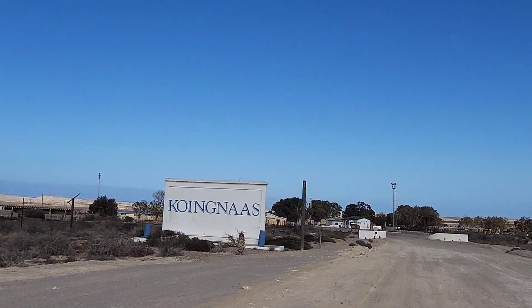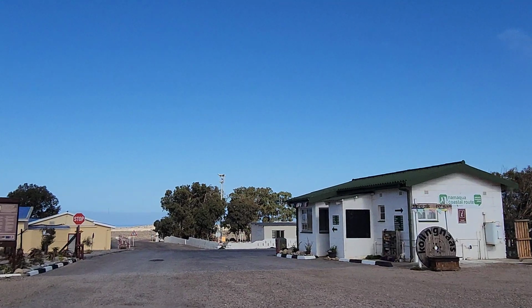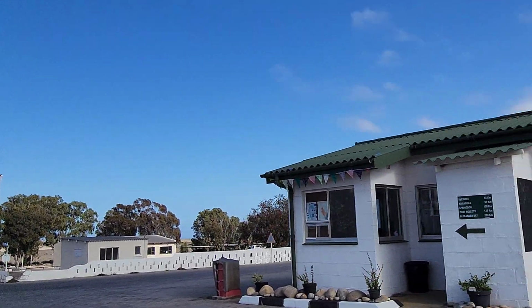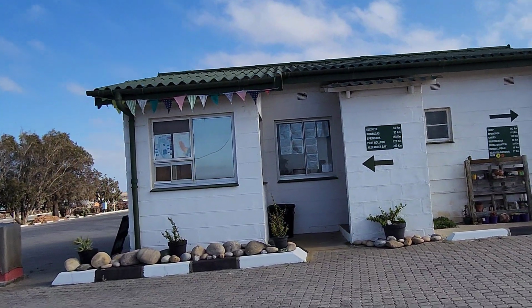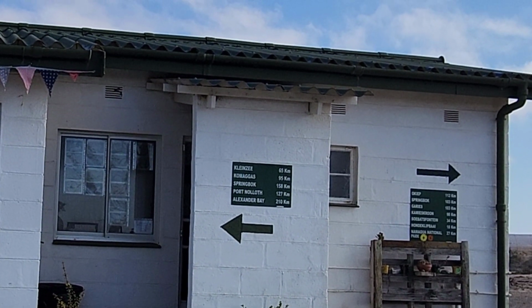Here we were entering the town of Koingnaas. The first building we got to here was the checkpoint. Now Koingnaas was a closed mining town in the past, where only mining personnel and their families could enter. Now of course it's open to everyone.